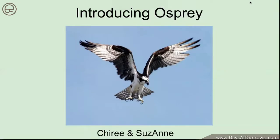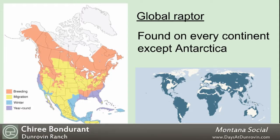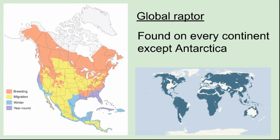All right. Oops. All right, so here we go, right into it. Osprey are unique because they are one of only 3 predatory birds that are found on every continent except Antarctica. It's a bit tough to live on Antarctica. So that's really cool. You can see in this diagram there that the birds that live in more northern climates do migrate south in the winter, but it's very unique that they are one of 6 bird species overall that do have a cosmopolitan range.